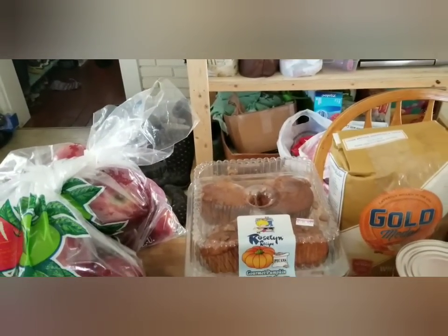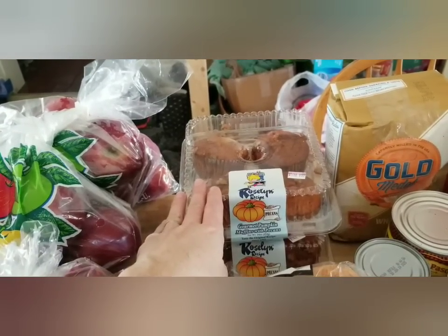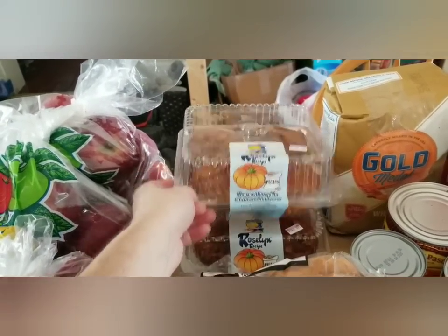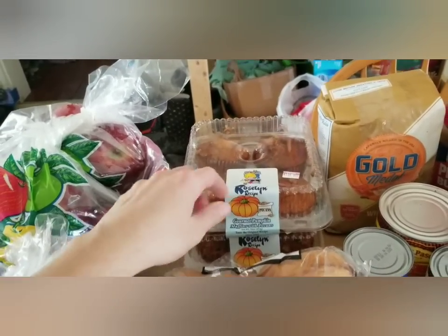We got to pick up several bread items. So on each shelf, we got to pick up one thing. So the dessert, I pulled one of these pumpkin muffins, and then she said, why don't you take another one, because nobody else was taking them. Those I will use for breakfast for my kids.